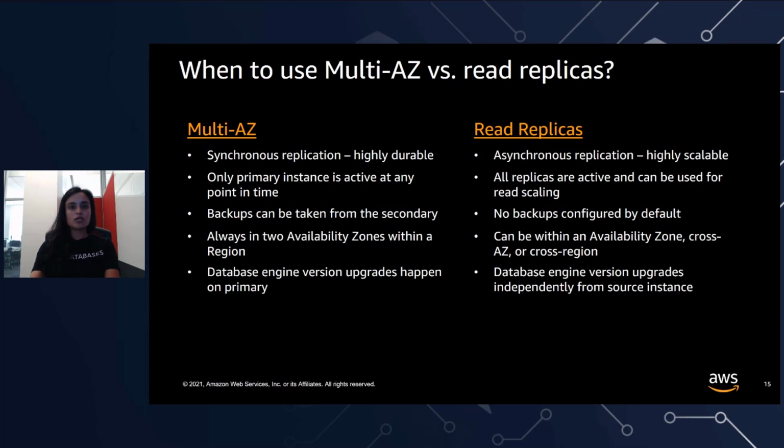With multi-AZ, during database engine version upgrades, both the primary and secondary are upgraded at the same time because they're synchronous. So this does mean that during a multi-AZ configuration, there will be some downtime during these database engine upgrades. Whereas on the other hand, if you're using read replicas, the read replicas are independent database engines, so you can upgrade them independently from the primary instance. And this is actually what we typically recommend. If you're going through version changes, test them on the read replicas first.